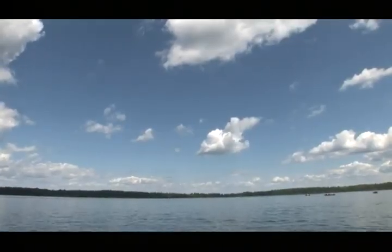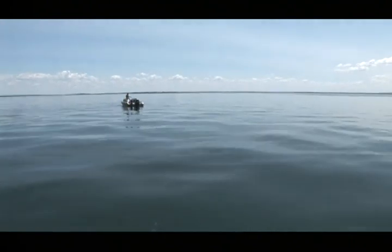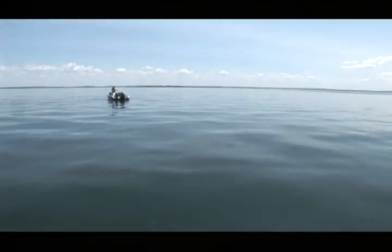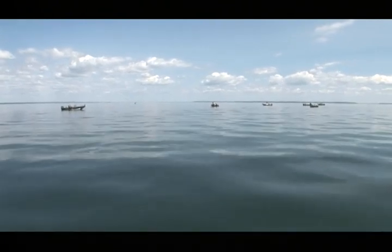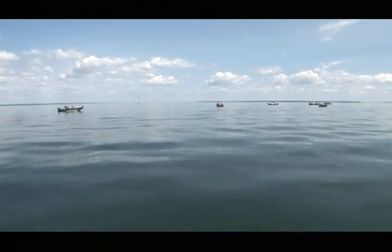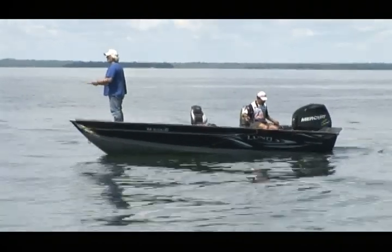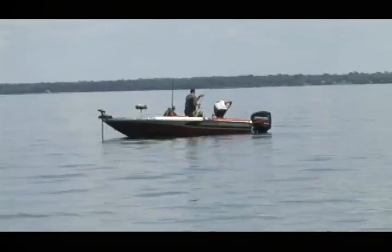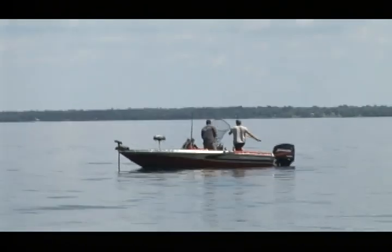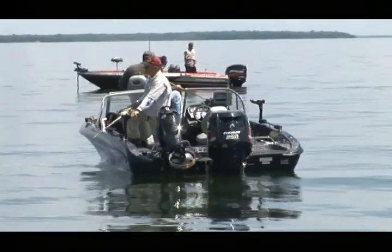Right now, as you can see, the lake is flat calm. Leech Lake tends to be a wind-driven lake, especially the big part of the lake. When the fish are shallow and the wind kicks up, the bite really turns on. On a flat day like this, anglers tend to fish a little bit deeper. Right now we're sitting on a main lake, deep rock hump. They're lindy rigging with big chubs, crawlers, leeches. They're trying a little bit of everything today.